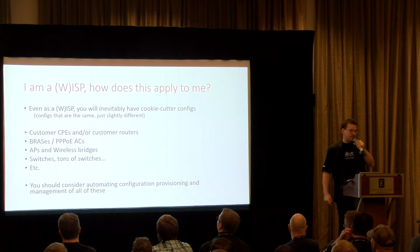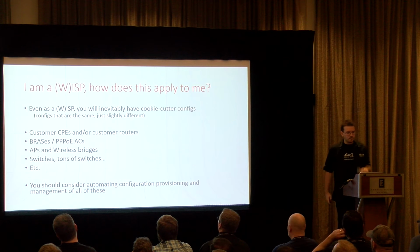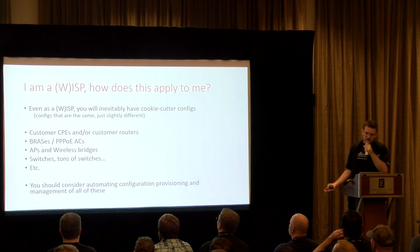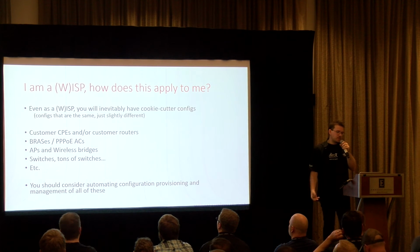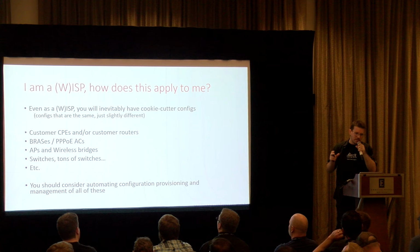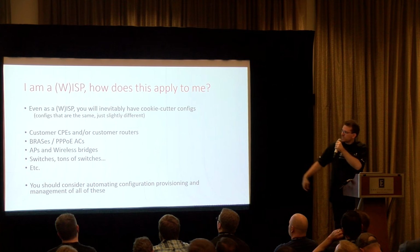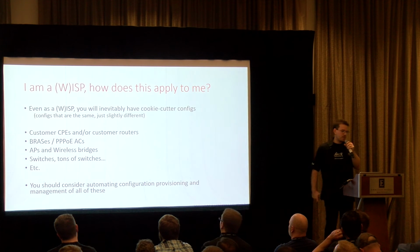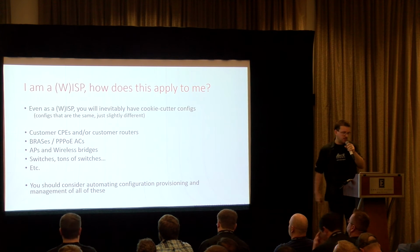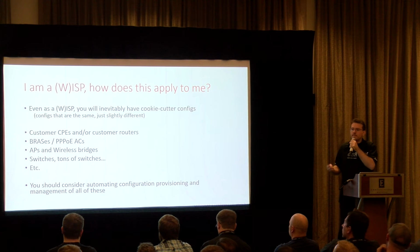So yes, I am a WISP or an ISP. How does all of this apply to me? Even as an ISP, you will inevitably have cookie cutter configs, configs which are the same, just very slightly different. Customer CPEs and our customer routers, BRASes or PPPoE access concentrators, APs and wireless bridges, switches, tons of switches, etc. If you think about it, the configuration is not that different.